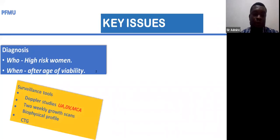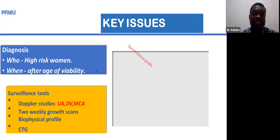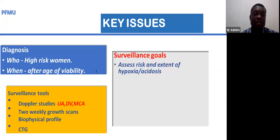So we were talking about preeclampsia being high risk, and that the pregnancy is at high risk. Our surveillance tools include Doppler studies, the umbilical artery, the ductus venosus, the middle cerebral artery, as well as 2 weekly growth scans, whereby we are tracking the progress or regression of the various biometry parameters. We also look at the biophysical profile. The CTG, currently, we are moving towards it. We currently don't have it. That's cardiotocography.